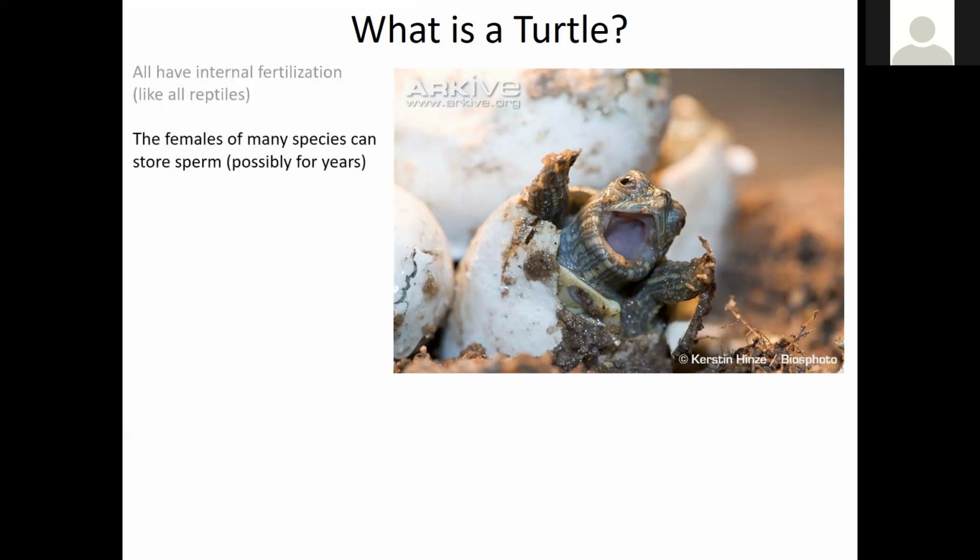Quite a few of the species, the females can store sperm. So she can mate with a male and keep that sperm inside of her viable and fertilize her eggs maybe weeks or months, possibly even years in a few cases later. This also means that it's not uncommon in some turtles for a clutch of eggs to have multiple fathers.